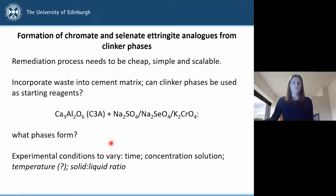So if you're going to try and remediate chromate and selenate from wastewater, we need to think about a process that's going to be cheap, simple and scalable. So how can we incorporate these waste elements, so the chromate and the selenate, into a material that can then be stabilised? Often waste is incorporated into a cement matrix. So could we think about using clinker phases, so the cement powder phases, the calcium silicates or calcium aluminates or calcium iron oxide phases, could these be starting reagents in this process?